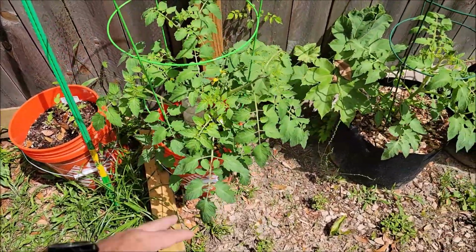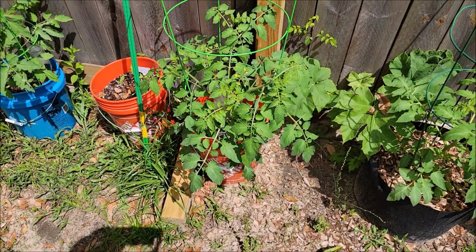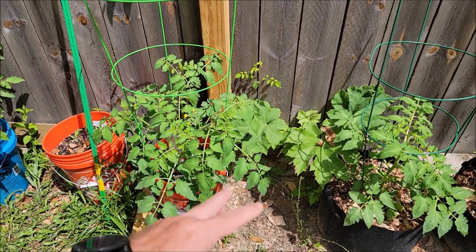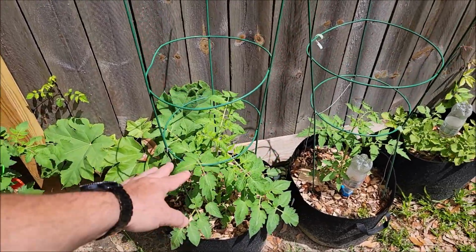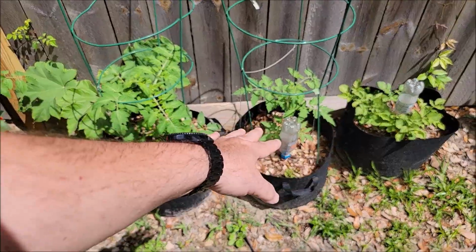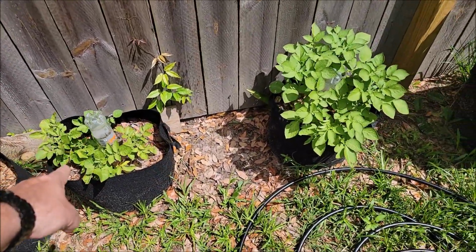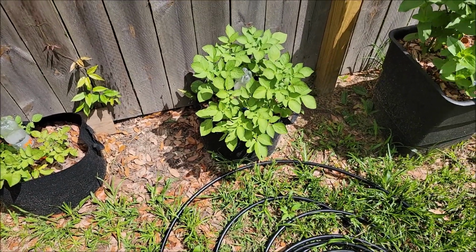And then this is supposed to be a cherry tomato, a sun gold tomato. And they're supposed to be ones that grow really big. So these are interlopers that are about to get whacked. More potatoes. No, tomato right here. Tomato right here of unknown origin. Potato, which I believe these are the red ones, and these are the gold ones.